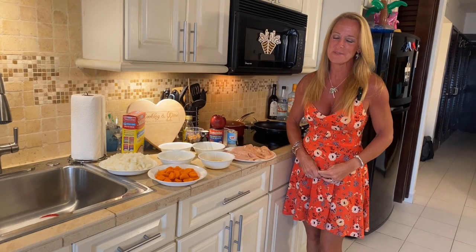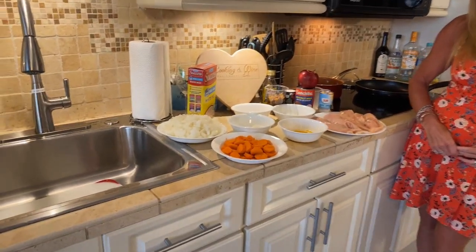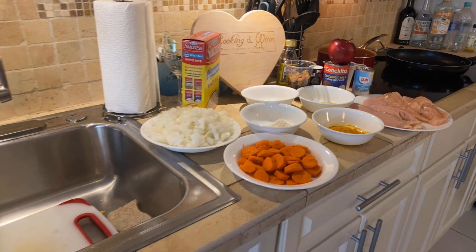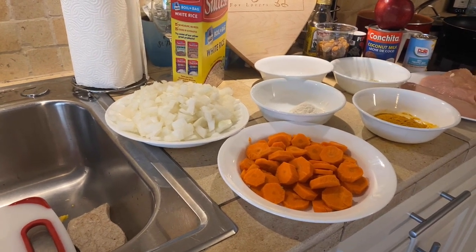Honey, this is one of my absolute favorite meals, so tell us what the ingredients are for tonight. Okay, so this is Kurt's Coconut Curry Chicken. We are in the Caribbean, so we figured we'd make something somewhat Caribbean-like, which, you know, Jamaican curry is a Caribbean thing. So we're starting here with 4 medium carrots that I've sliced and cut.